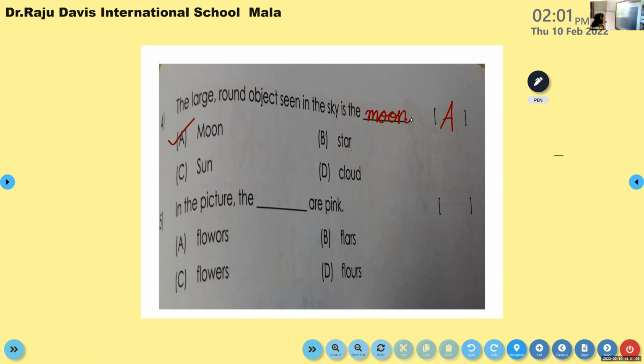Chitra, read the 5th one. In the picture, the dash are pink. A, flowers. B, flowers. C, flowers. D, floors. Confusing, right? Pink flowers. Very good.